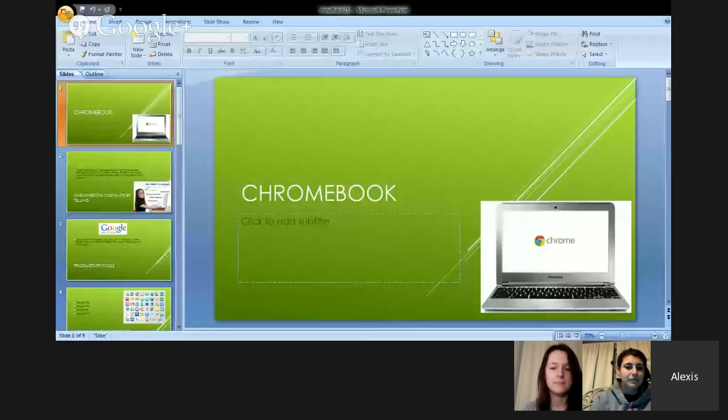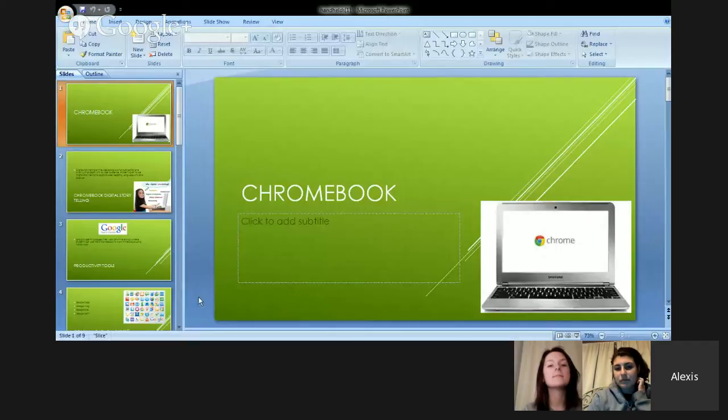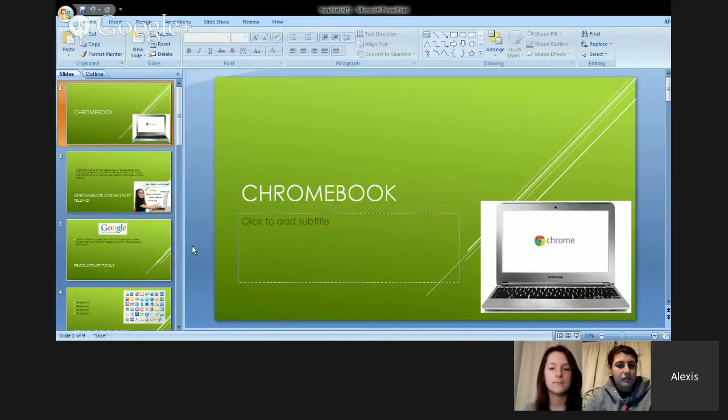Simple management. It's much easier for the IT department to fix a Chromebook versus an iPad. The Chromebook has a few educational apps that are all pretty much free, and they connect straight to the internet. The apps on the iPad are more convenient, but they have more iOS problems.